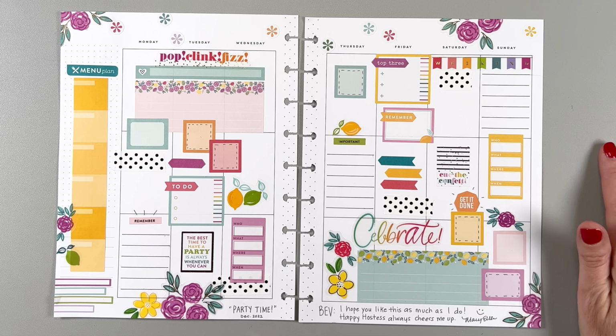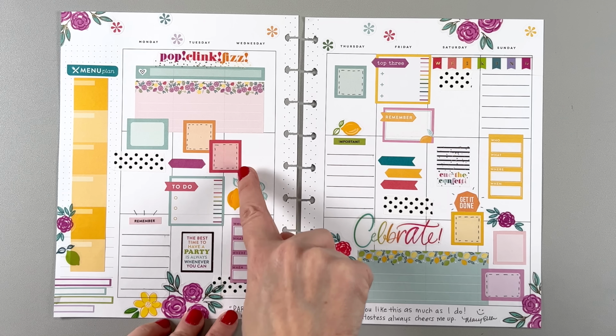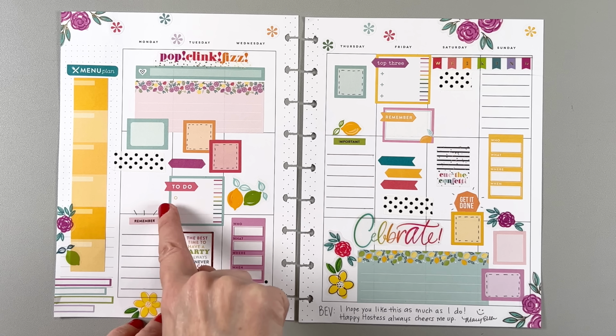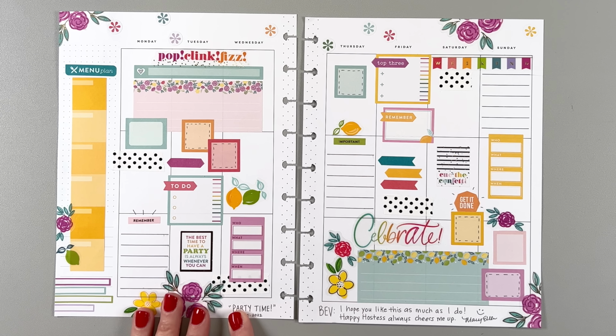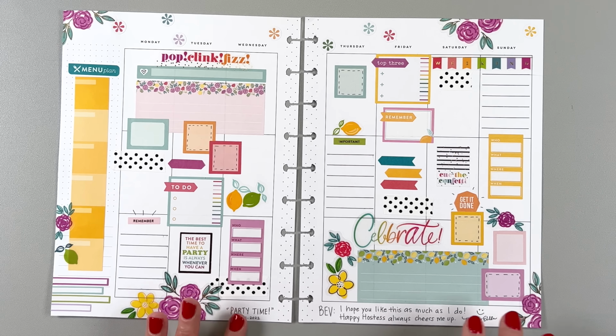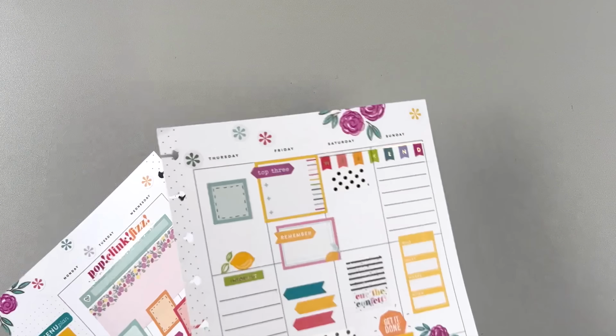The doodles that I did on this are very minimal, just some stitching around some of the boxes and some little lines to emphasize certain things. There's a lot of stickers on this page, and it's a lot of little stickers, but I think it works.